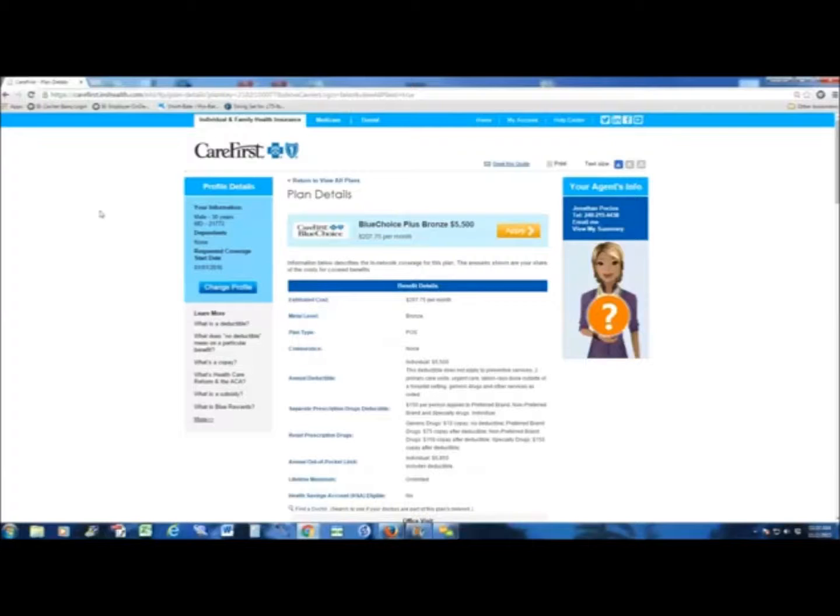Again, the situations would be one, you're just trying to get some type of catastrophic coverage, or two, you do not have a problem saving money, and then in this case you would select an HSA plan and you're trying to get a tax deduction because you're contributing into the HSA. Again, other than that, I would not recommend this.